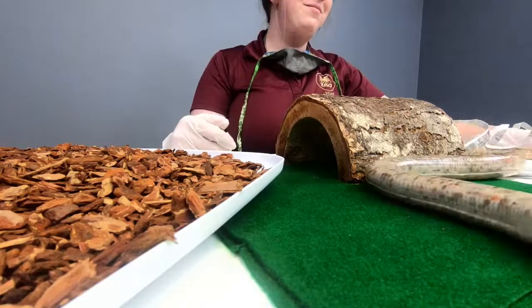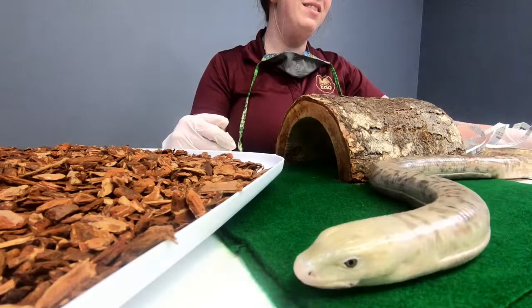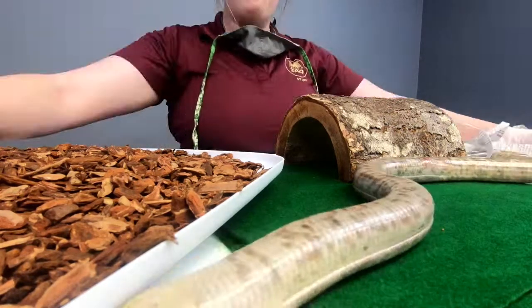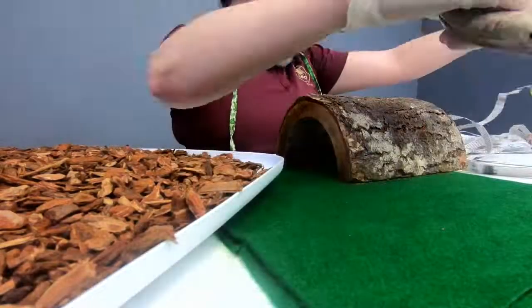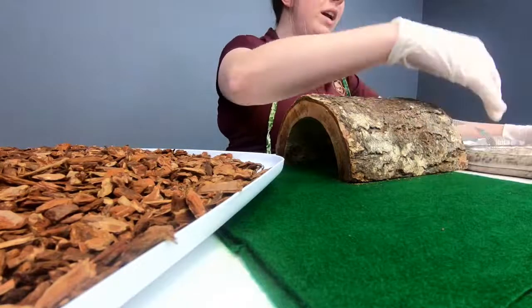Okay, here's always a fun one to answer. How do you tell the gender? Zoe, age 8. So we let our vets do that, so they're specially trained to find out, but it's going to be an organ inside of their body.